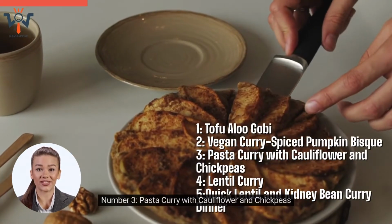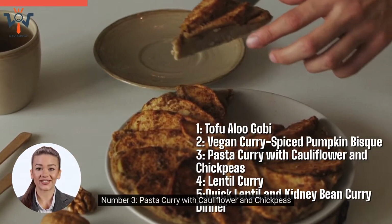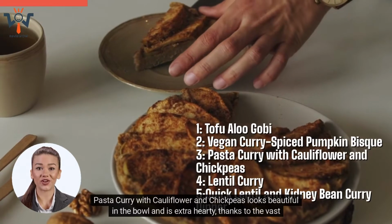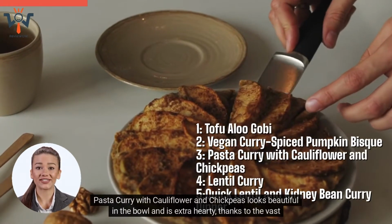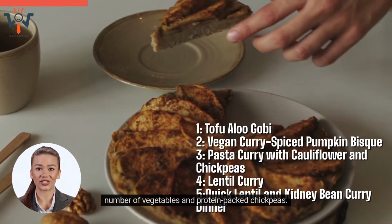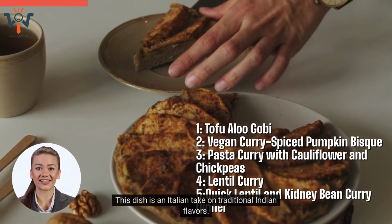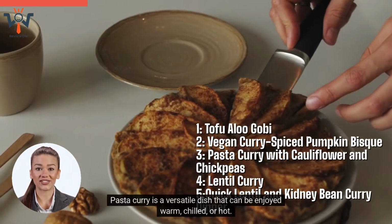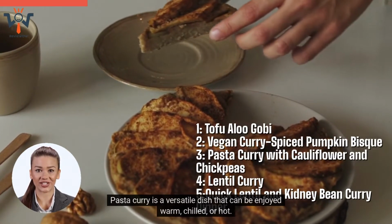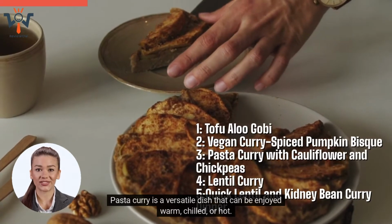Number 3. Pasta curry with cauliflower and chickpeas. Pasta curry with cauliflower and chickpeas looks beautiful in the bowl and is extra hearty, thanks to the vast number of vegetables and protein-packed chickpeas. This dish is an Italian take on traditional Indian flavors. Pasta curry is a versatile dish that can be enjoyed warm, chilled, or hot.